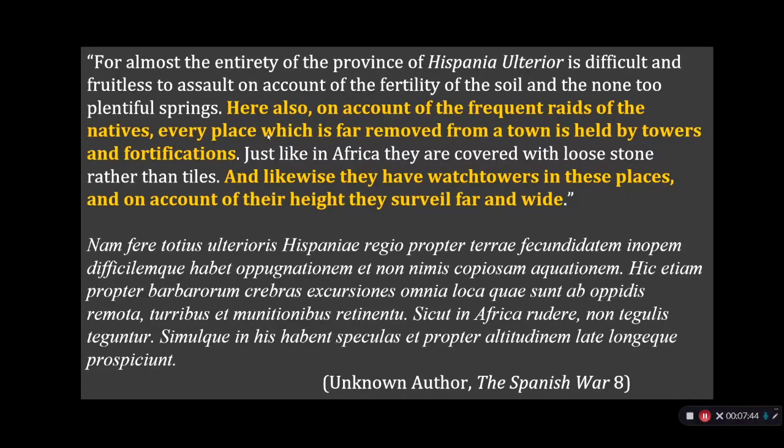So what this author says is that in this far off, very remote part of Spain, he says, "Here, also on account of the frequent raids of the natives, every place which is far removed from a town is held by towers and fortifications. Just like in Africa, they are covered with loose stone rather than tiles." He's commenting on the nature of the construction there; that's not Roman-style construction.